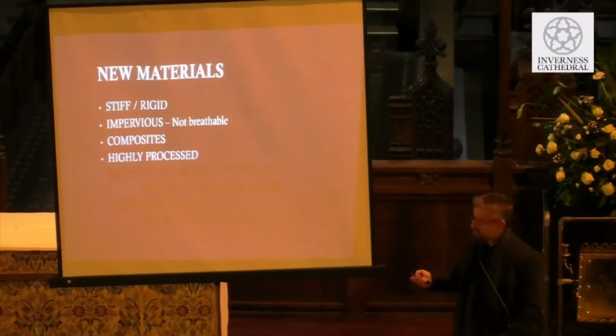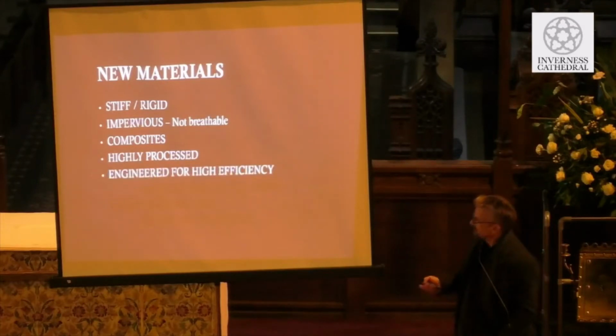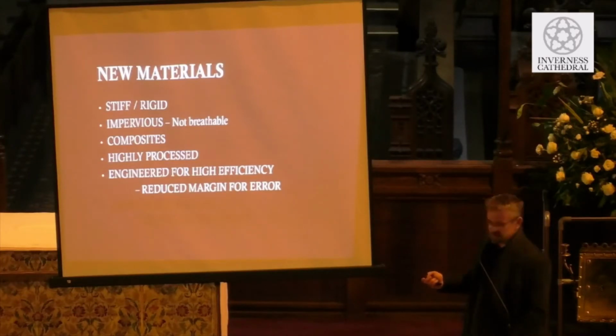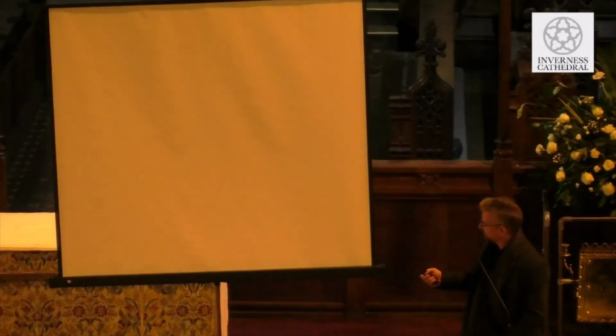They're highly processed. They're engineered for high efficiency. So that means that there's much more reduced margin for error because they're engineered to be very cost effective, so they use the minimum amount of material that they can and try to get the maximum performance out of it. So it's very easy to compromise them.